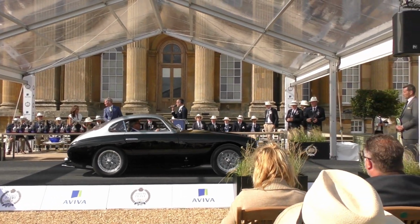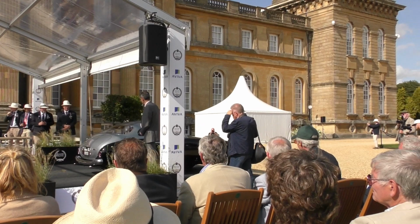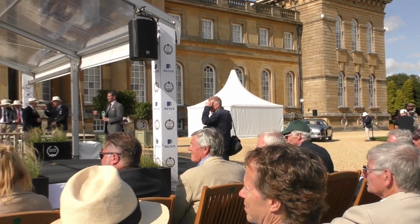They do sound good. That crackle from the exhaust from the competition Ferraris is really quite special. And that two-tone color, which is so 1950s. Yeah, no, it works. Right.